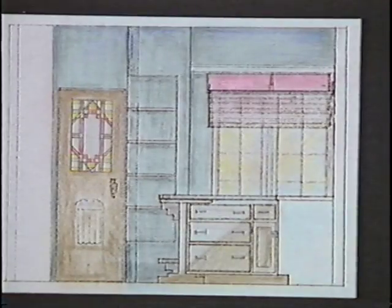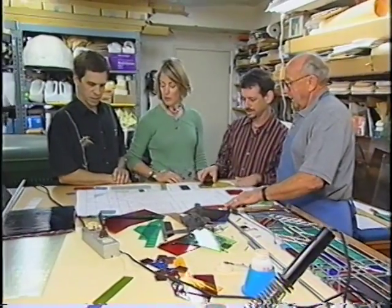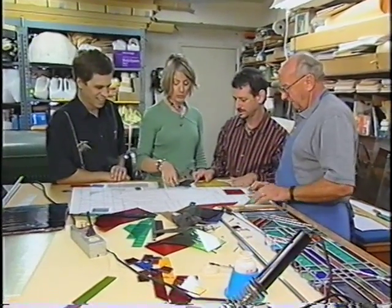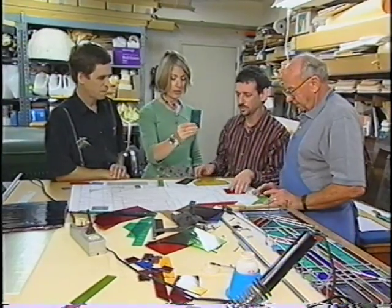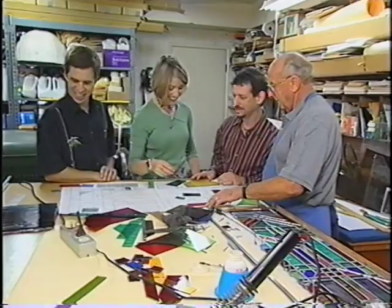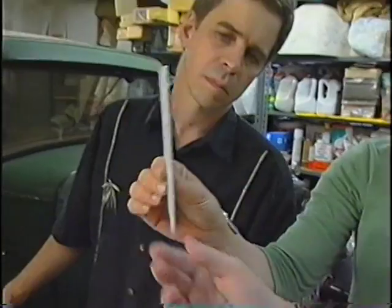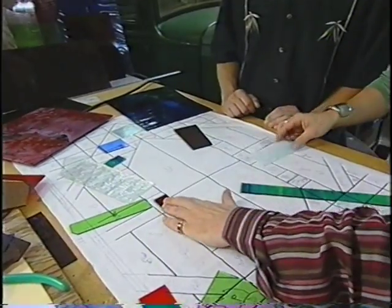The second window is for the back door. David has some suggestions on colors and styles, but ultimately, it's up to Mike and Lori. Boy, the jigsaw puzzle. I know, so how crazy are we going to get on this one? Well, let's see. Love that. Love that. Hate that.